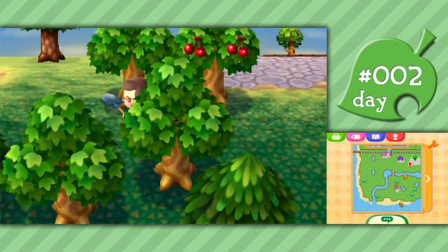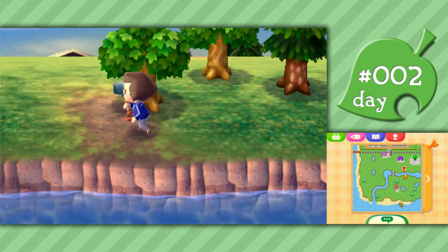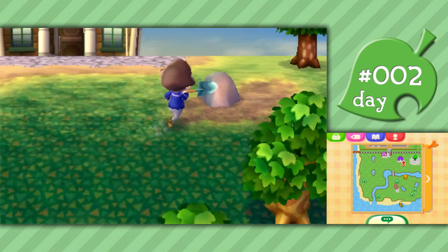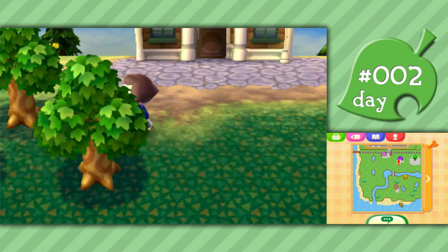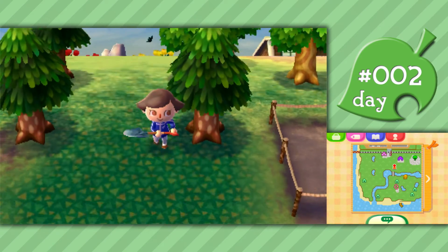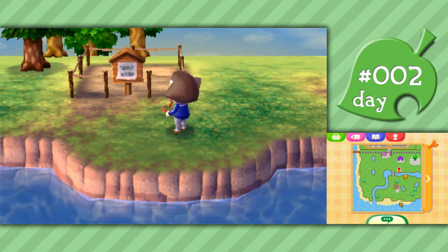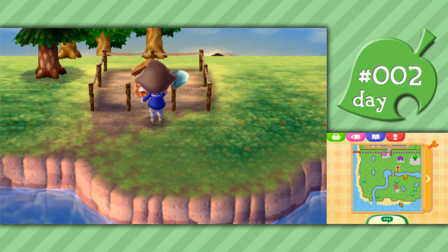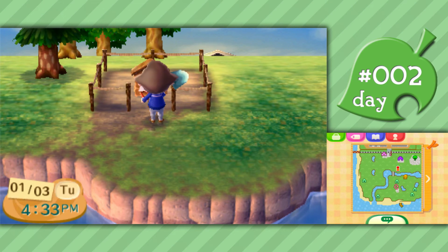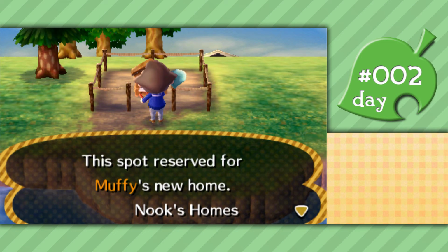Also, we have some dandelions here, which are, I think, classed as weeds, actually, or maybe it's the dandelion puffs that are classed as weeds, but as we progress further on, you will get some weeds in your town which you'll have to maintain every day and stuff like that, so more of the gardening aspect. But here I've just noticed we actually have a new plot of land for a new animal to move in. So let's read this and see who our new neighbour is going to be tomorrow. It's going to be Muffy.